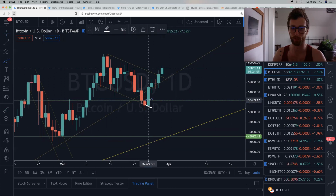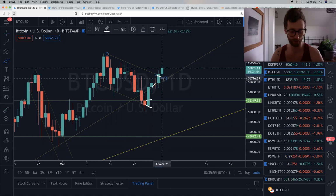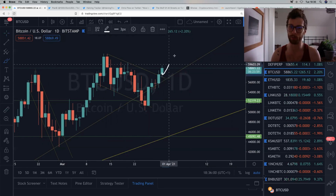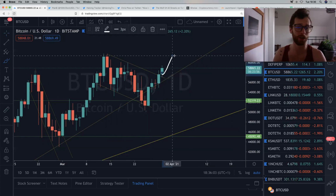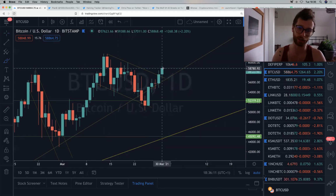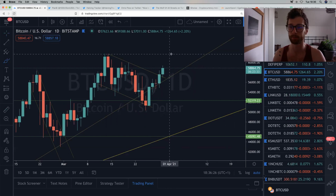We had 1, 2, 3, and yesterday we took out the 4th. And since then, we have come back in to retest the bull flag, which is really bullish, and now we're resuming upwards. All of that is extremely bullish. This correction is over. Does that mean we're going to take out the all-time high straight away? Well, that's what happened last time. So it is very feasible that over the rest of today, tomorrow, perhaps Friday, that we take out the all-time high. But we will see.